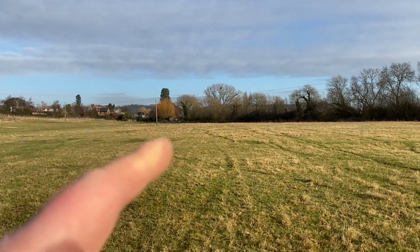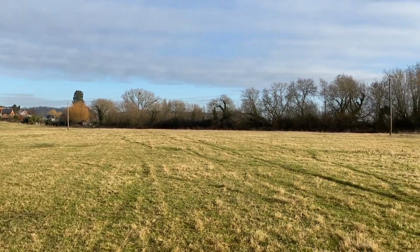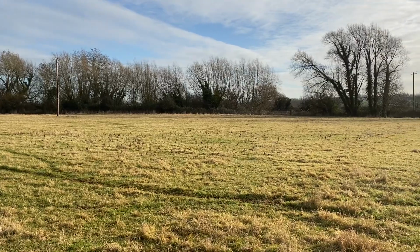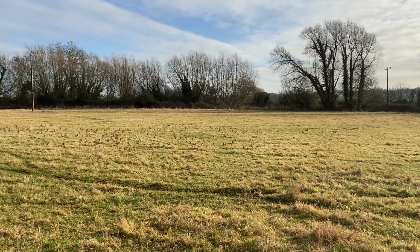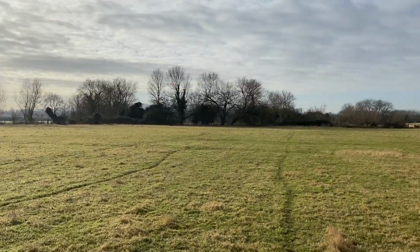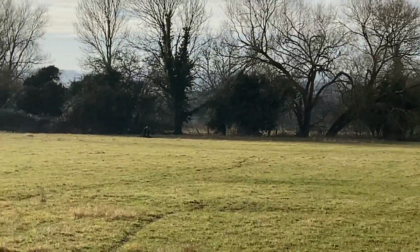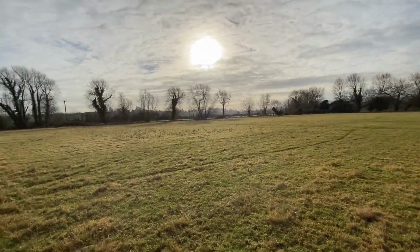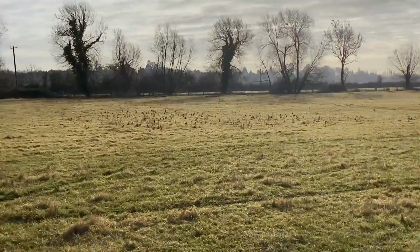So tracking through that way. Badger's only had a few goes on this field. He's found a few interesting bits, a few tokens and stuff. He said down there is where he is, down there on the tree line somewhere. He said he's had some Victorian coins there. I'm coming through just now.